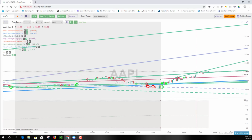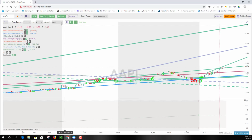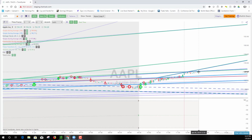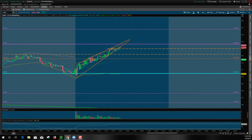We don't really have any daily trend line resistance down here. It's all trading above it. If we add more lines, it's going to filter in some more lines, but these are all just 5-minute resistance zones to watch for, basically price rejections around this line. So TrendSpider, useful tool. We've done a couple webinars on it. You guys can check out our YouTube playlist and you'll find that.